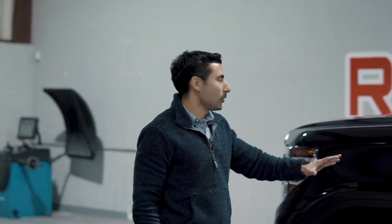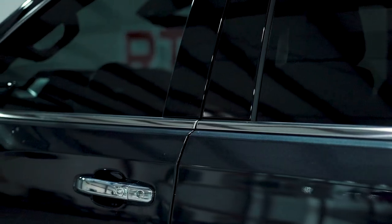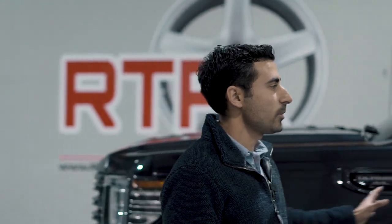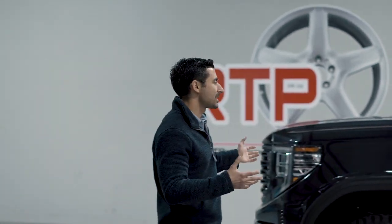To protect the paint, we're gonna go ahead and do paint correction, and then from there, protect it with paint protection film on the whole front end, and then ceramic coat the rest, so that way the color is maintained for many years to come, and that beautiful shine is not gonna be affected.